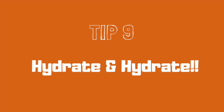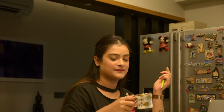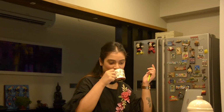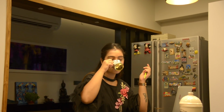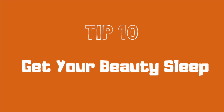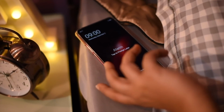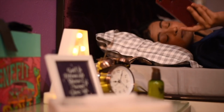Hydrate and hydrate. Did you know that water plumps skin cells and flushes out the impurities from your system? So you need to remember that you need to drink a lot of water during the day. Get your beauty sleep. Sleep is an absolute must before the wedding. Lack of sleep can give you dark circles. So I advise you to sleep at least 8 to 10 hours a day.